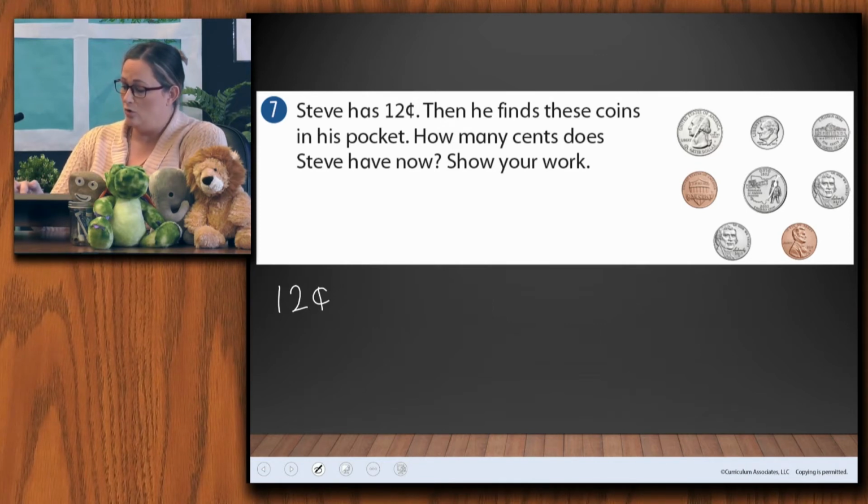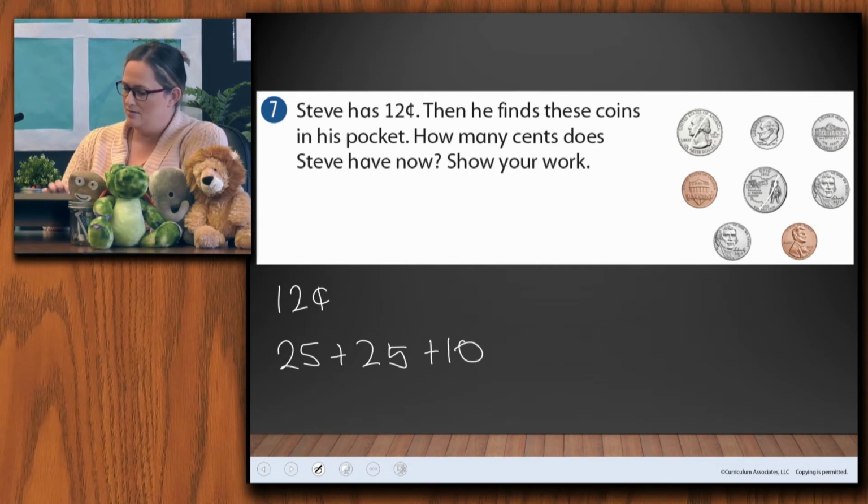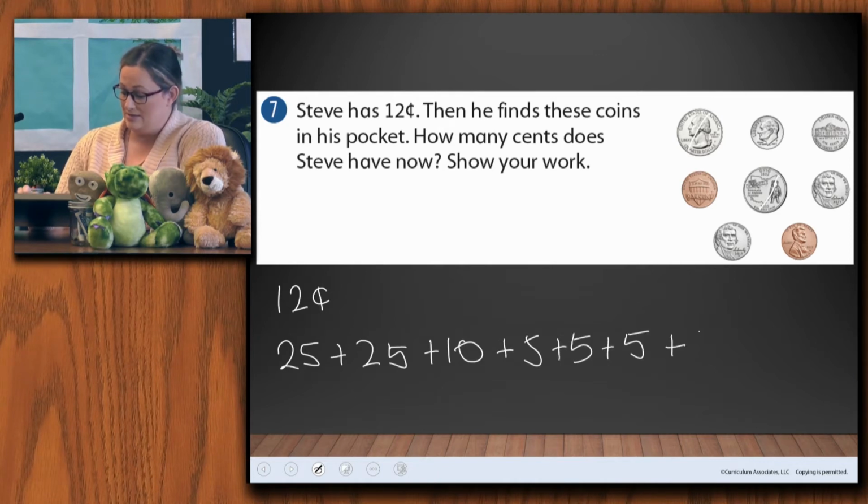A quarter and a quarter. So that is 25 plus 25. Then do we see any dimes? Yep. How many dimes? 1, plus 10. Do we see any nickels? How many nickels do you see? 3 nickels, plus 5 plus 5 plus 5. Any pennies? Plus 1, plus 1. Okay.